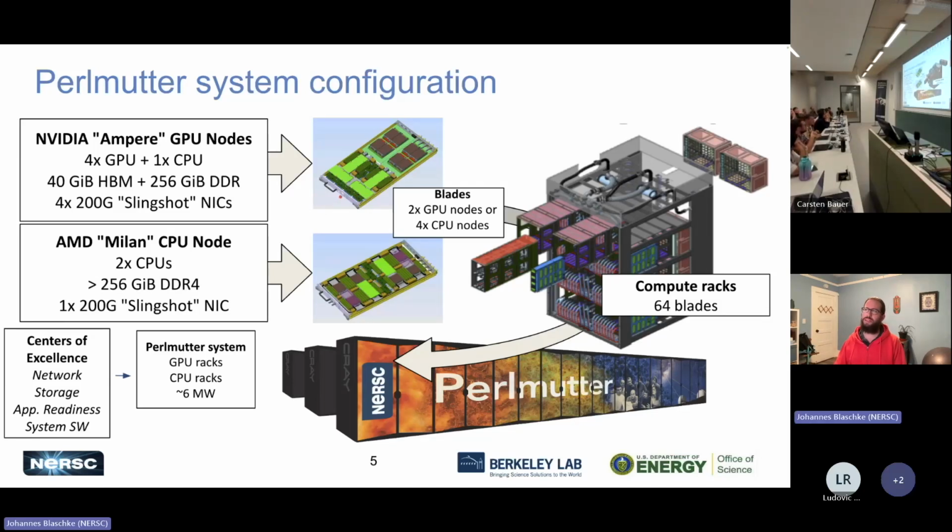The other aspect that will be very important is the GPU nodes. This is an example of a GPU blade here. So if you cut it down the middle, you'll have one node here and one node here. The important thing here is you have 4 A100 GPUs that are connected to different NUMA domains of a single AMD Milan CPU. And all of this, of course, is packaged up nicely, and then you have a bunch of racks of pretty much the same thing all over again, held together by a high-speed network.